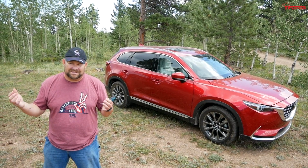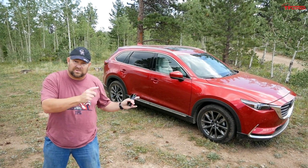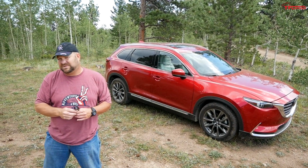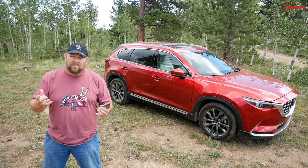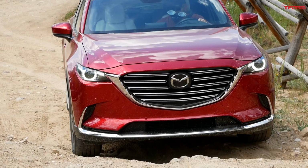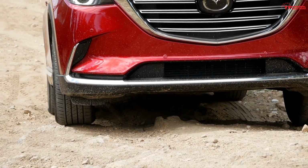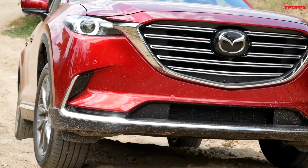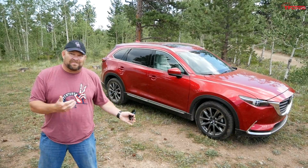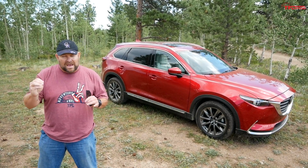These are all vehicles that just sell ridiculous amounts. They all have 3 rows. They're all front-wheel drive bias with an all-wheel drive system of some sort. And some of them are more capable than others. Really, if there's an Achilles heel to this Mazda in this terrain, it's its height, approach and departure angles, and of course its tires. And that's nothing against Mazda. They never built this to be an off-roader. They just built this new system to get you out of trouble.